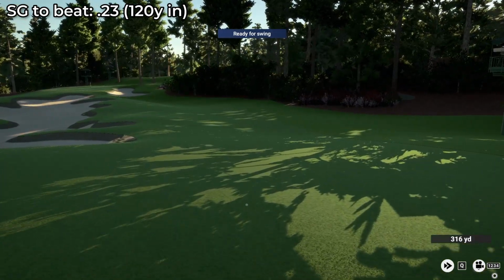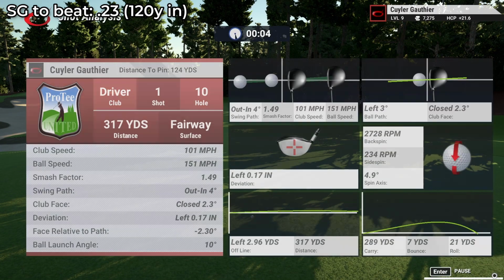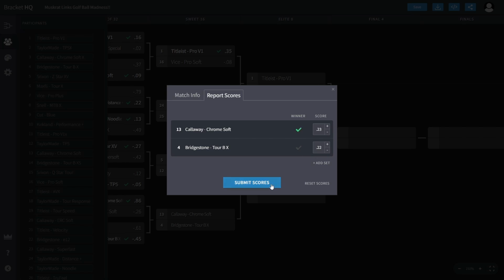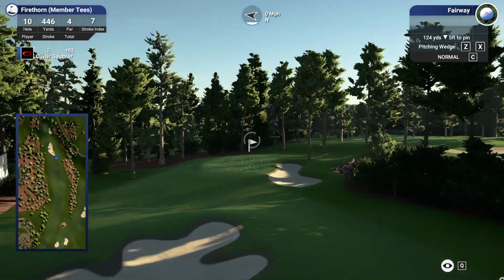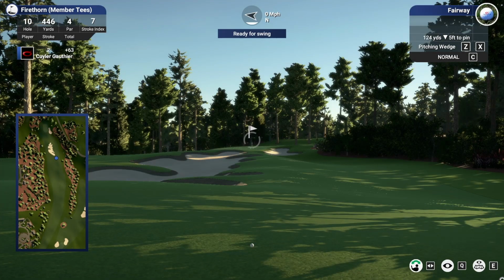Oh, this is going to be close. This is going to be very, very close. 120 yards versus 124 yards. It is the Chrome Soft that takes home the victory by the narrowest of margins. 124 yards here from the fairway down to this pin location over on the right-hand side of the green.